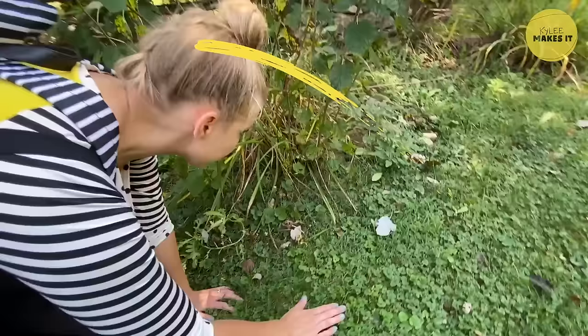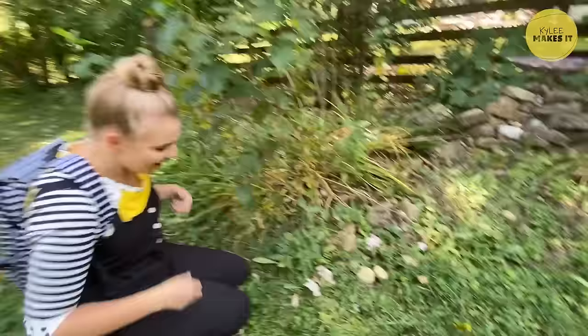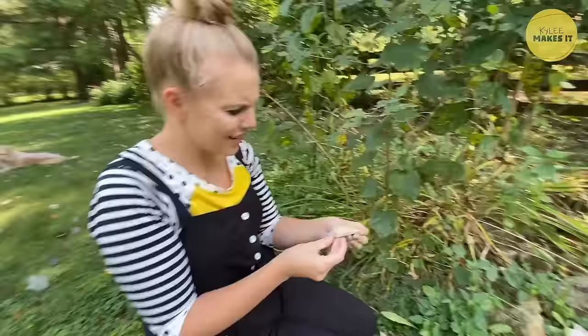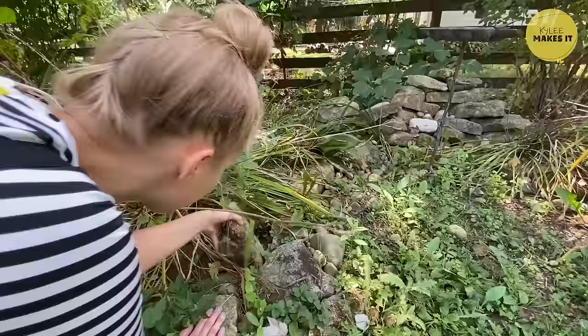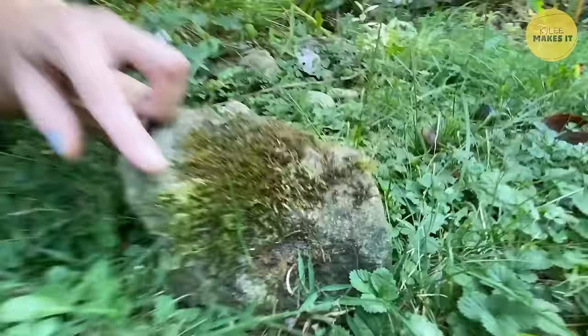Rocks. Rock. Whoa, I found lots of rocks. I found one that looks like a slice of pizza. Probably not very delicious. Look at this huge rock. It's very heavy and very hairy. Do you think you would like to have green hair?